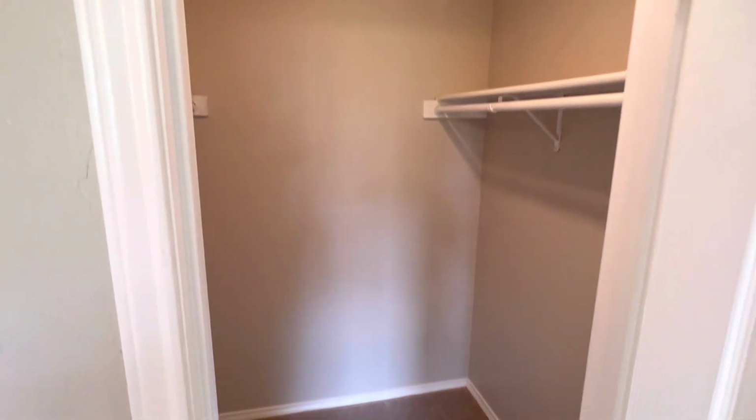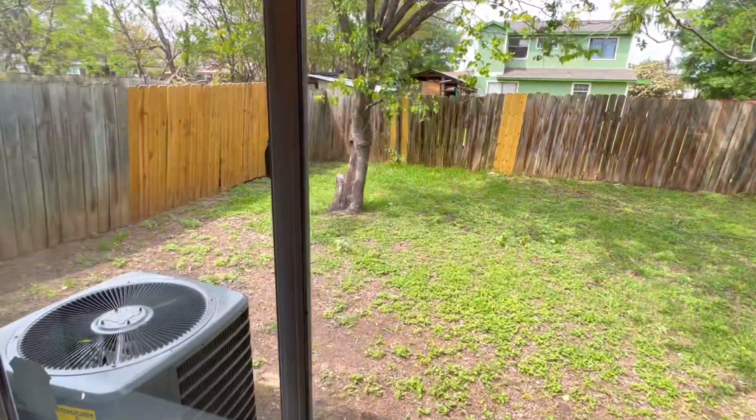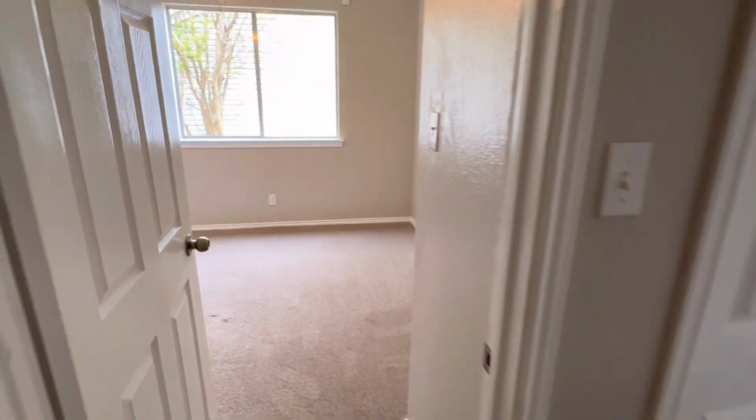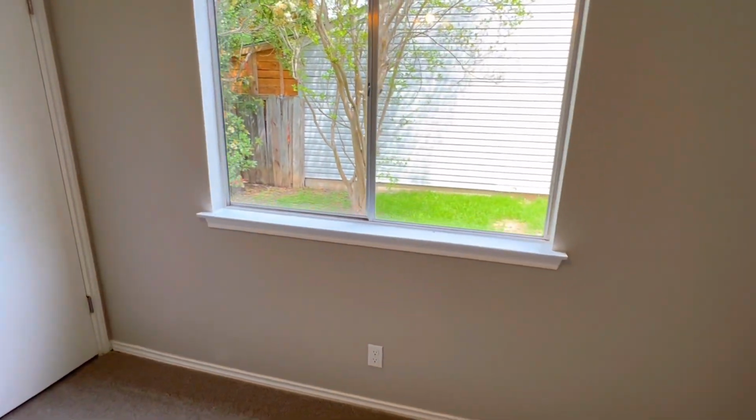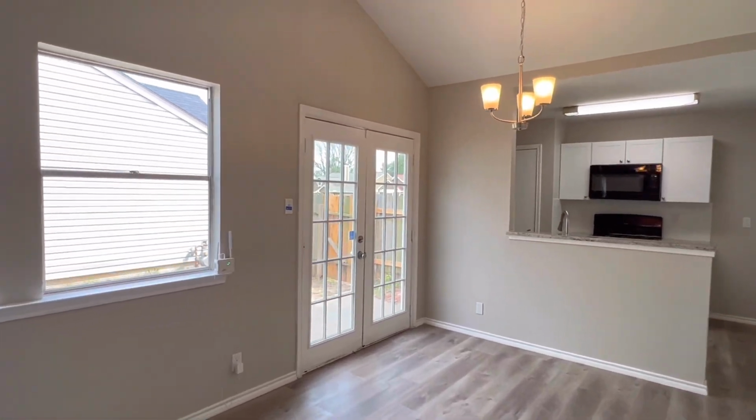You have pretty good walk-in closet space. This feels a lot more like a modern house than the last one that we went through, where none of the lights were even working. Nice little view into your backyard. Small walk-in. Your neighbor's crepe myrtle to look at. And that's the house. So let's go take a look outside.